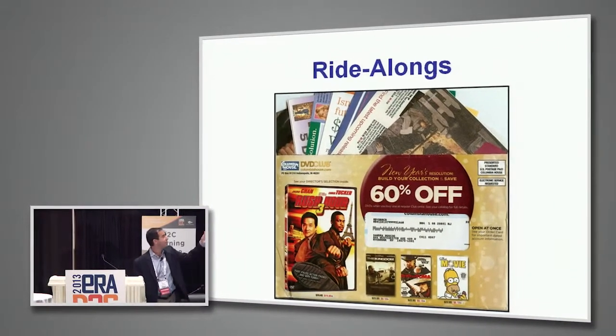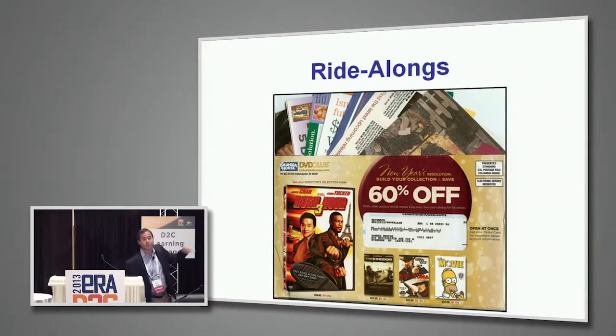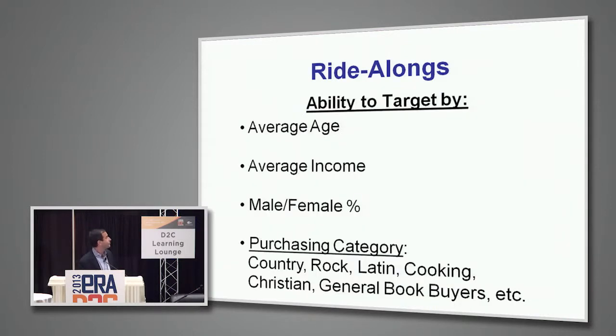This is a sample of one, believe it or not, it's still around, the Columbia House DVD Club. A bunch of inserts will be in from Columbia House that they're promoting to buy their DVDs, and there'll be about 2 more inserts from outside marketers that get to ride along with them. You can target by age, income, male, female breakout, and usually various categories of interest. We have a few listed down here. There's lots more.